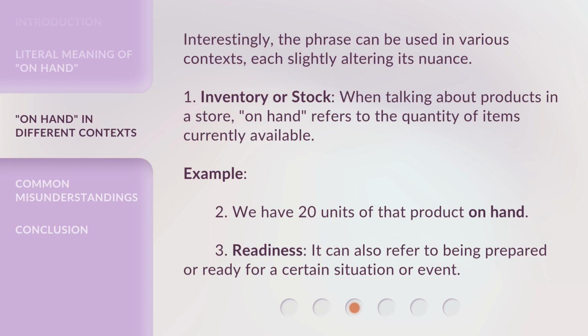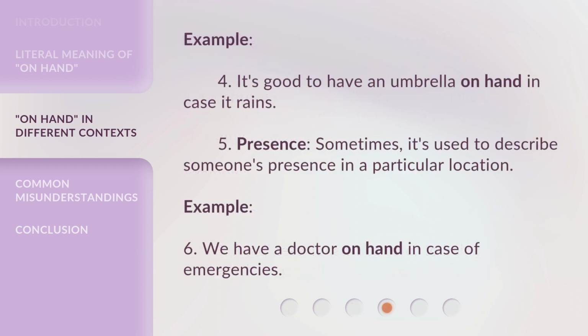2. Readiness. It can also refer to being prepared or ready for a certain situation or event. Example: it's good to have an umbrella on hand in case it rains. 3. Presence. Sometimes, it's used to describe someone's presence in a particular location. Example: we have a doctor on hand in case of emergencies.